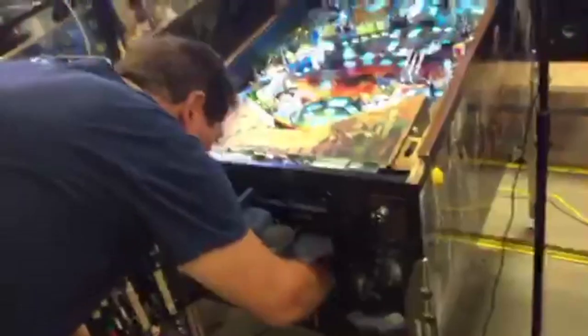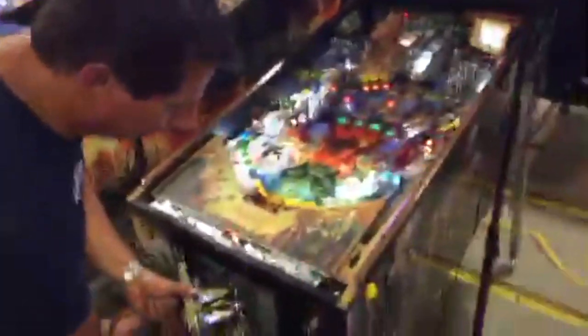Couple things we did with this game. We noticed that balls were getting stuck under over here, right? So guess what? What do you see there? You see something. Thank you, finger. You see something that looks like a plastic insert kind of thing. Well, here it is.